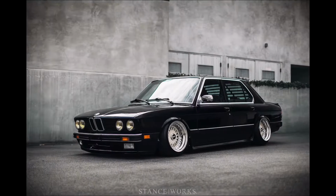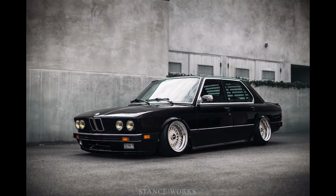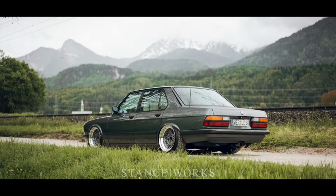I don't really care. Number 25 is the M5 E28, which is actually the next generation after the E12 M5, and it definitely looks a little bit better. They also dropped the rest of the numbers and the i, which I like. This is the first car to actually have the M5 part of the name, and it's cool. I mean, it ain't bad. I'm not going to complain about it, but once again, the looks aren't all there for me. It just kind of looks a little bit boring. I will say I do like how the hood kind of covers up the headlights. I always like that on cars, and it looks really cool. But besides that, I don't really like it.